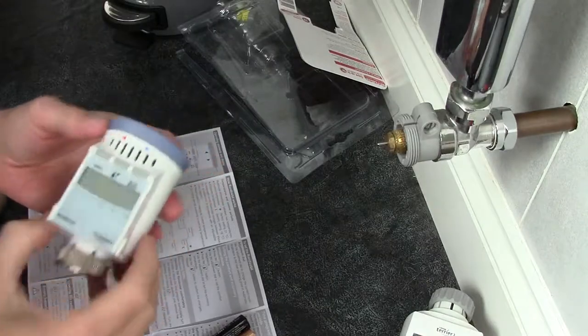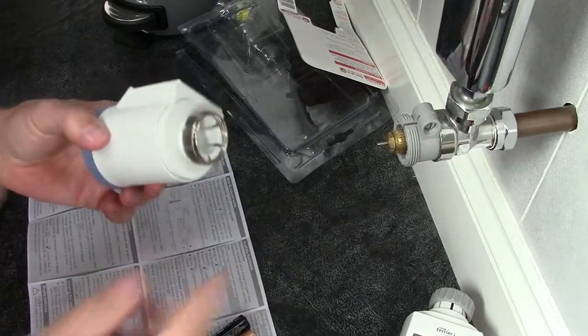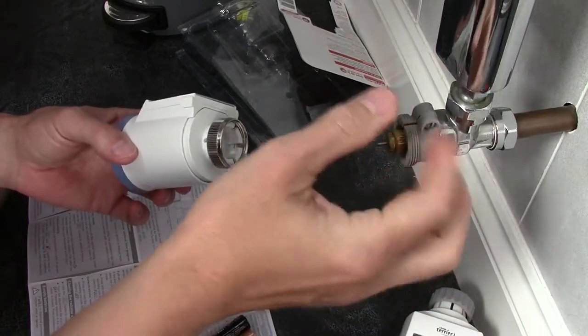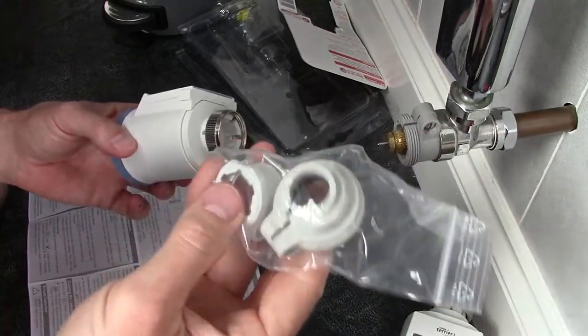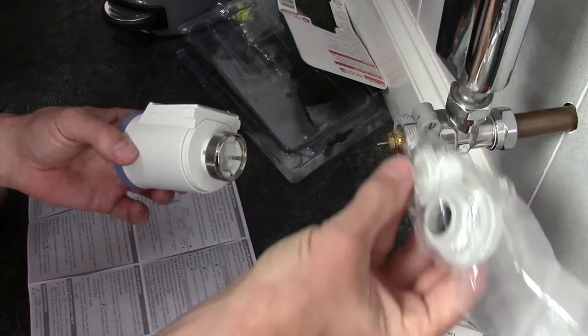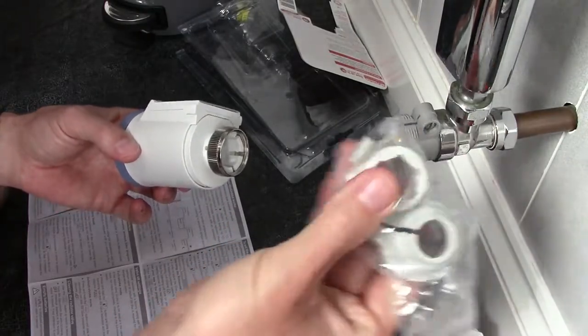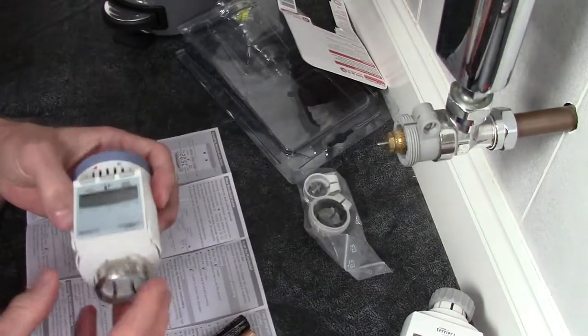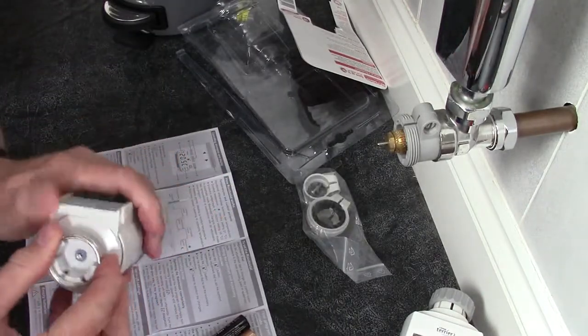Right, so here we go with the Rondostat and the installation. I've still got to get my old Pegler adapter ring off. I decided to take this off just because the ones that come with the Rondostat are slightly different. I don't want to mess this install up. Anyway, what we need to do is get the batteries in here.